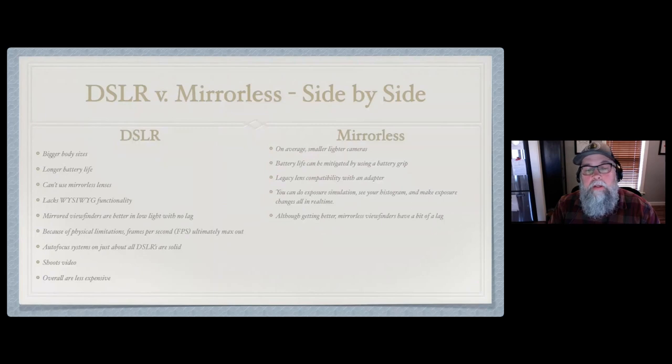And then, although getting better, mirrorless viewfinders still have a bit of a lag, and I can see it in my R5 when I'm shooting pictures really fast. Let's say I've got a bird flying past and I'm trying to follow it. By the end of the sequence, the bird has already flown past because there's that little bit of a lag. I'm getting behind that bird each time, just a little bit, and after a while, I just can't keep up with it. Not because of my physical limitations, just because the viewfinder can't keep up; there's a little bit of lag every time I take the picture.